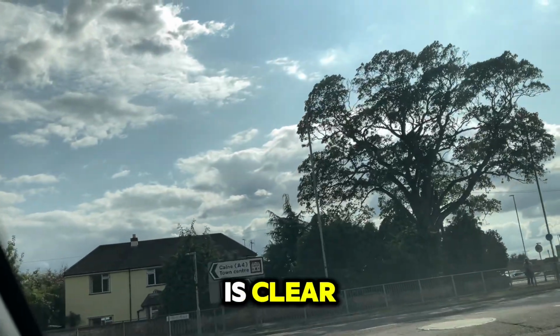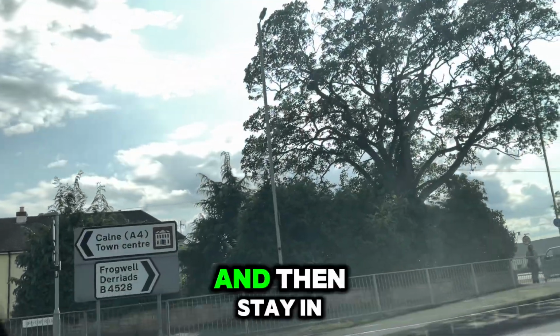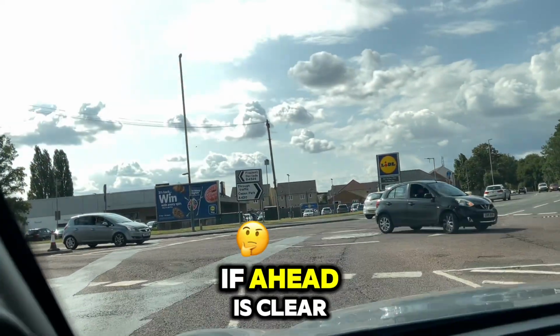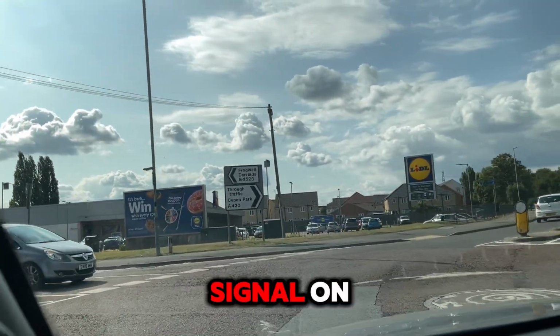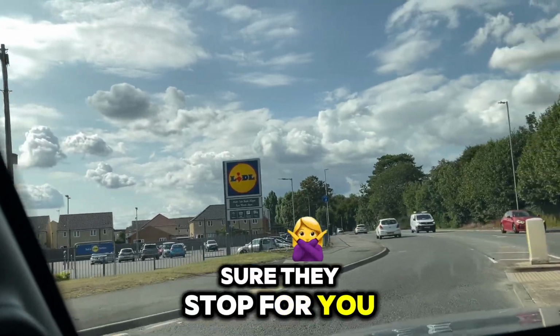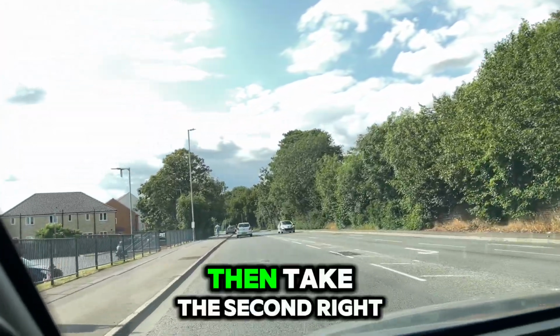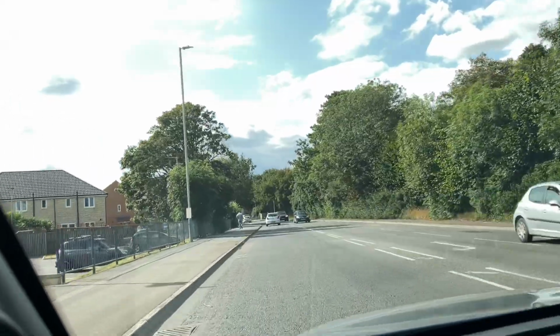When your right is clear, commit to that roundabout there, and then stay in the right lane down here, and then look ahead. If ahead is clear, you keep the right signal on, check the left to make sure they stop for you. Do your center and the right exit, then take the second right.